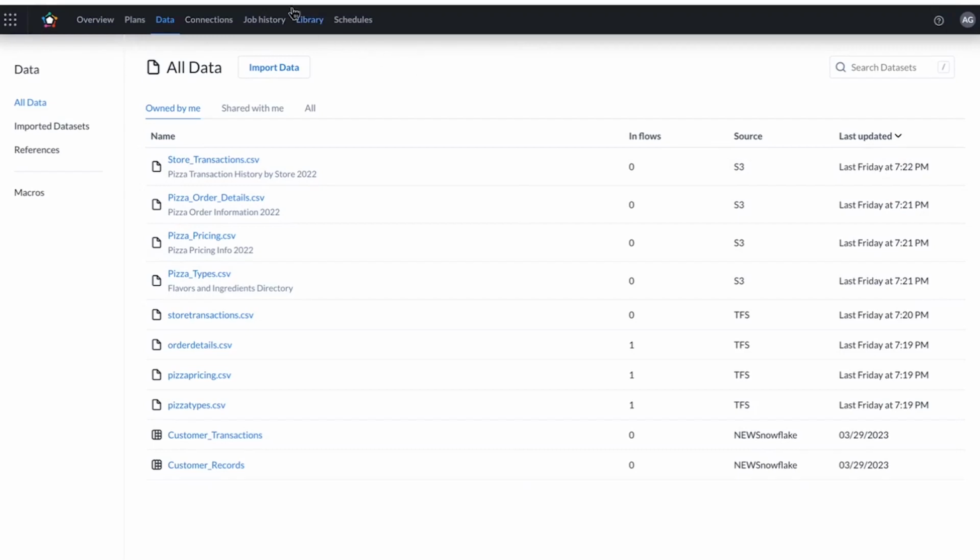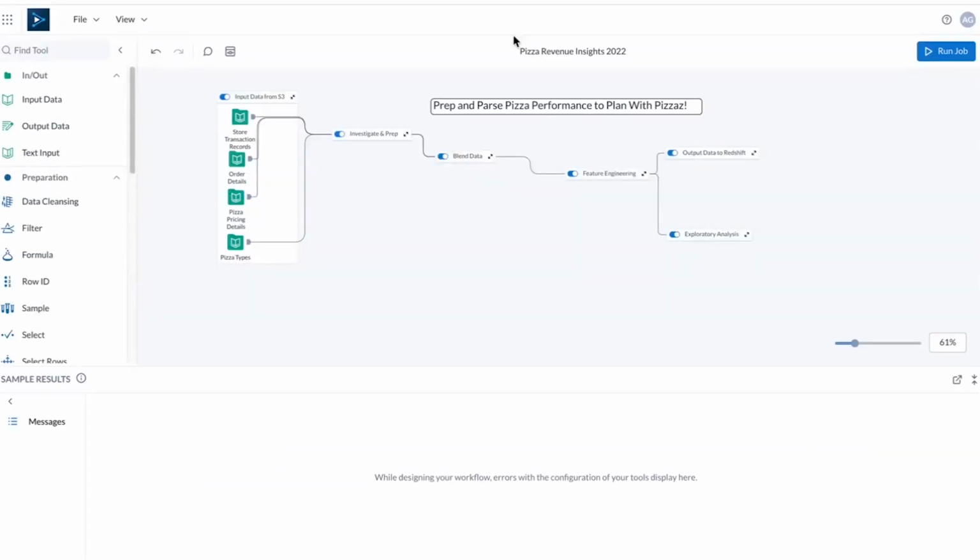Now let's get to transforming it. All right, so I am taking us over to our Designer Cloud interface. So right off the bat, if you've never seen Alteryx before, if you've never looked at a designer workflow, if you're totally unfamiliar with the process, you're already experiencing the first benefit, which is that Alteryx is extremely visual and intuitive.